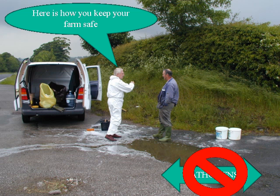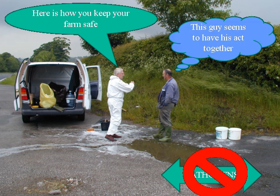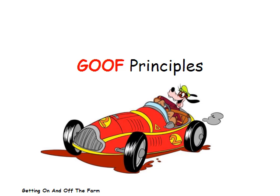Secondarily, our goal was to teach the producers, in this case producers that maybe were at risk for getting foot and mouth disease, how to keep their farm safe. And then finally, the other goal was to make sure that we were hopefully portraying to the producers that we were trying to do things as best we can, so that they would have confidence when we did visit their farms. So all these goals hopefully are incorporated with proper getting on and off the farm protocols.